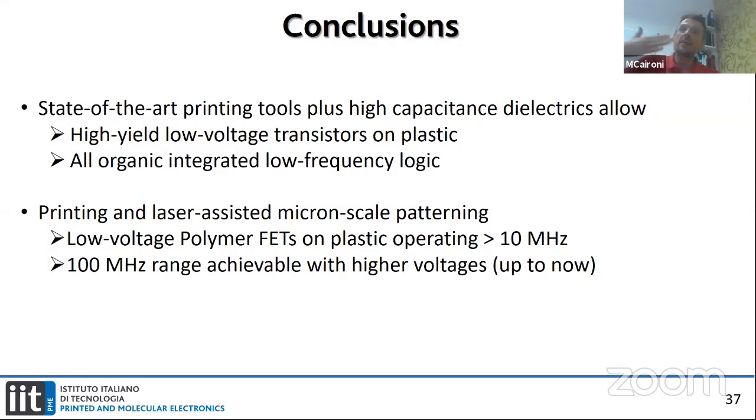And if you then couple laser-assisted micron-scale patterning, you can make low voltage devices that can operate on plastic thin films above 10 megahertz. And to show you that it's not a limit, the limit is more on the architecture of the devices rather than the physical limit of charge transport of these devices. So if you work on that, you can push these frequencies much further. We are now above 100 megahertz, and we are working on increasing this number even further.